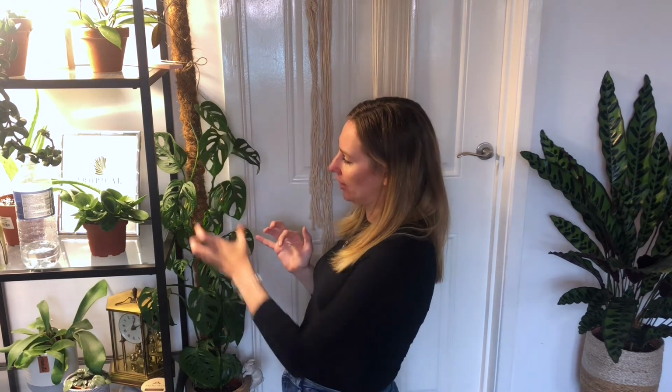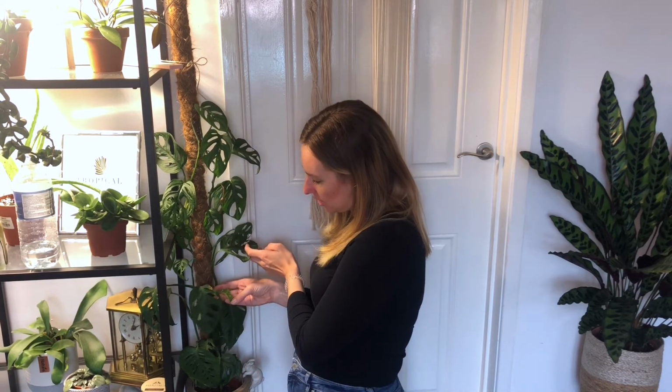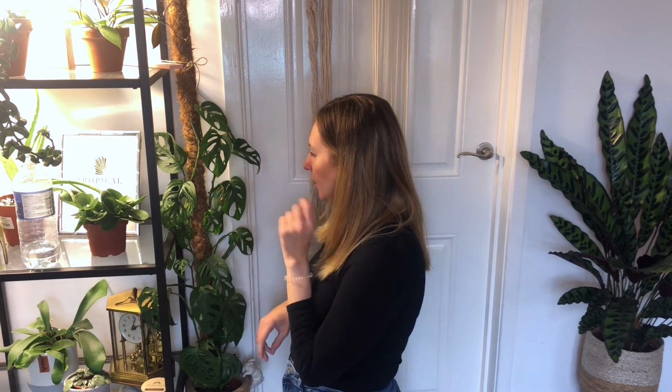And I was hoping that this one was going to grow up a bit quicker in the middle here and have a third section. But like I said, it has got new growth coming through there, but it is quite small. So yeah, not ideal with that one really. We'll go through and check out my other Monstera before we finish.